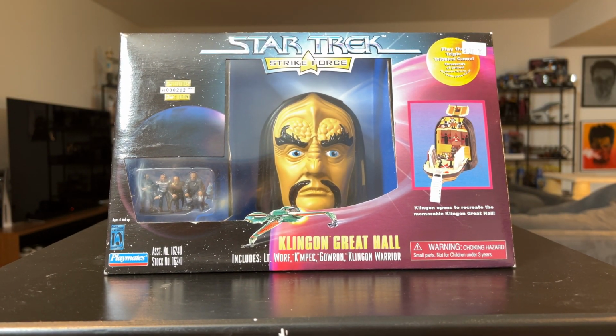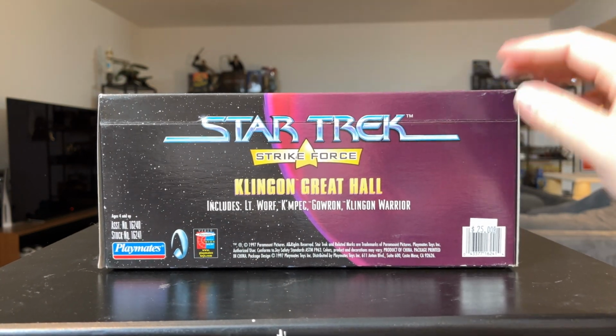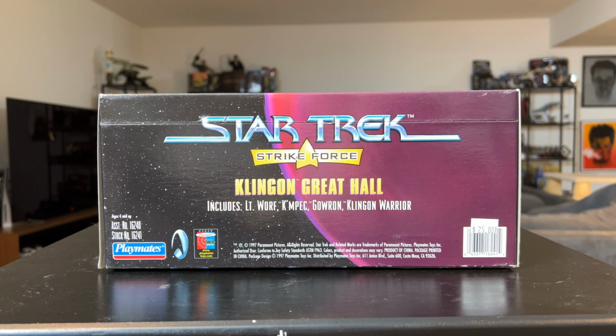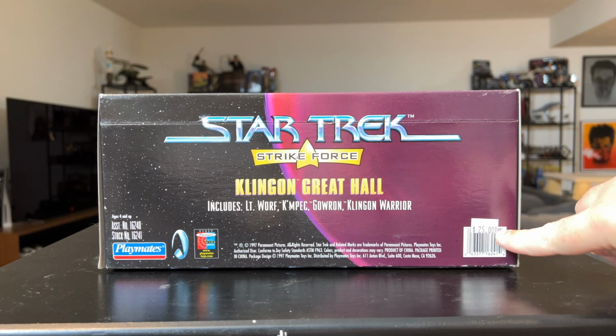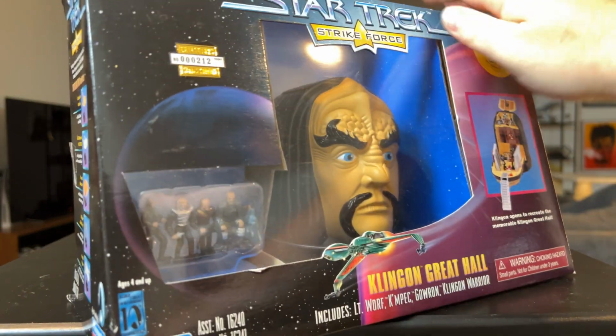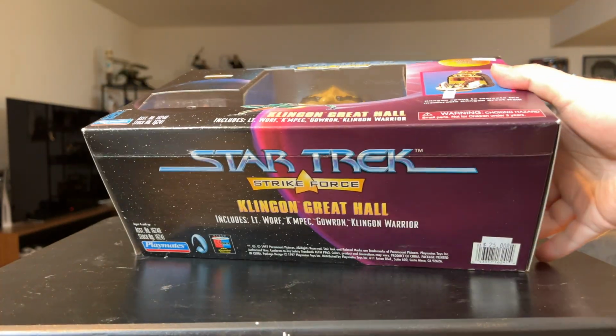Let's get the head out. Oh, as you can see down here at the bottom, just telling you what you got. 1997 Paramount Pictures. So the late 90s, where it was kind of the wild, wild west of what are we going to make that Star Trek. And here's a weird thing. $25 there. $20 up there. To be honest, I think he charged me $25 for one of these. It doesn't matter. It's fine.